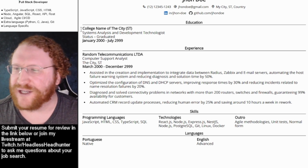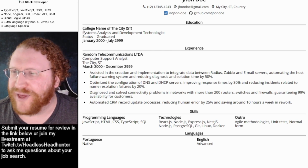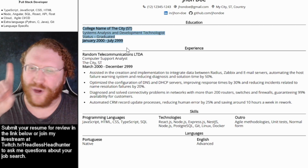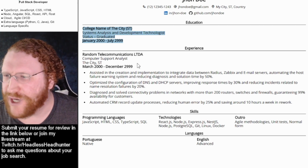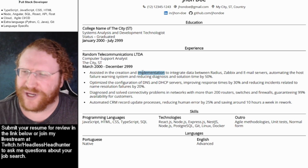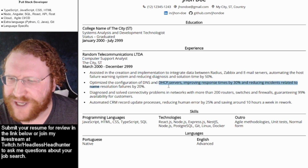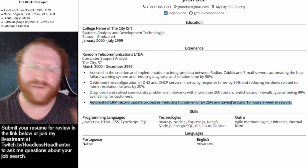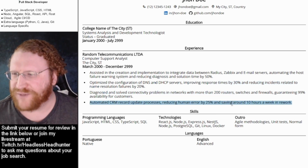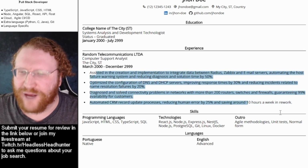Your formatting is off because there's too much stuff bolded. I want you to use my formatting. This doesn't need to be anything longer than one line. Also, I don't know what a systems analyst and development technologist person is. Computer support analyst, optimized DNS, diagnose network. This is why I got confused, this reads like a support analyst position. But I don't see how you used any of the languages here.